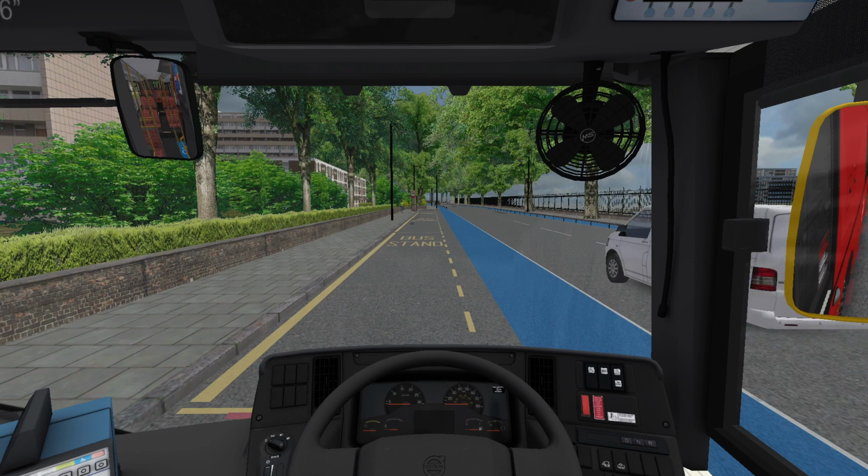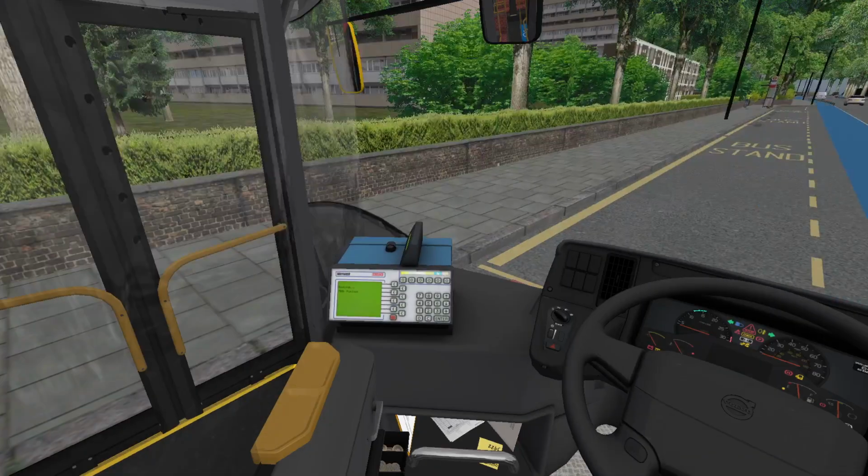So it's not the longest route out there, but nonetheless it has quite a bit of detail and also has Battersea Depot, which is further down the route. Anyway, without further ado, let's get started and set up our bus.